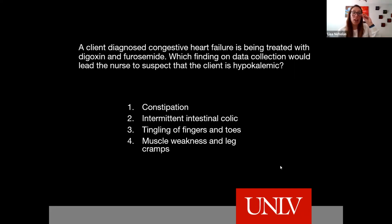In association with digoxin, however, hypokalemia is really important to know, identify, and treat in patients because if they're on digoxin and hypokalemic, that increases their risk for toxicity. So that little piece of information is important, putting those two together. Number 4 was our correct answer.